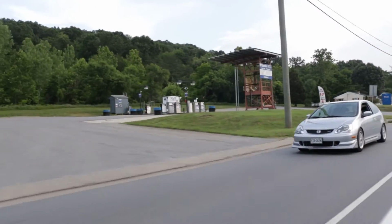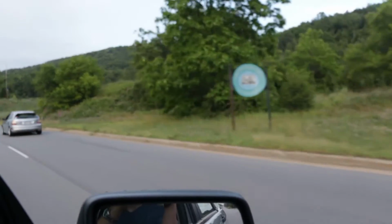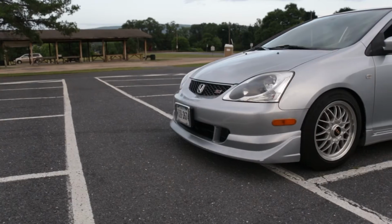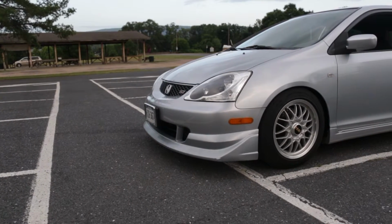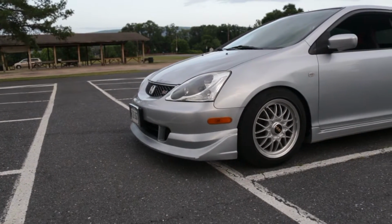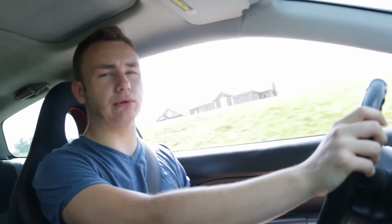So in my opinion, when you hear the car, you really don't think that it's a Honda. Cole's built the car with a lot of class. He's done everything the way I think he should have done it. He hasn't cheaped out on anything, really. And it's pretty simple, to be honest.